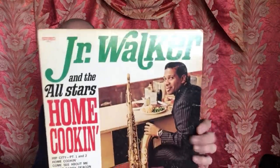And the last thing that I want to show you is I've been digging through my LP collection and I don't know where this came from, and I can't remember how I acquired it. I had never heard of Junior Walker before, it was before my time. Junior Walker and the All-Stars, Home Cookin'. It's good music. He's a good sax player. I played it. I like it.